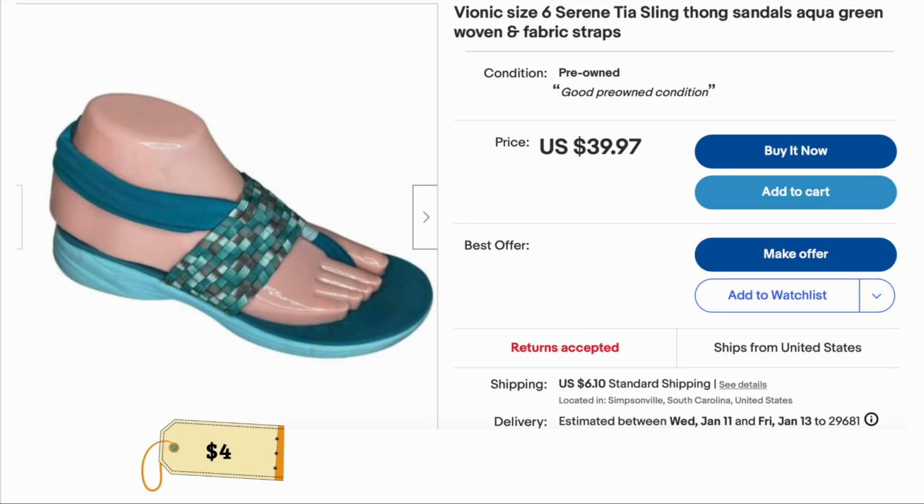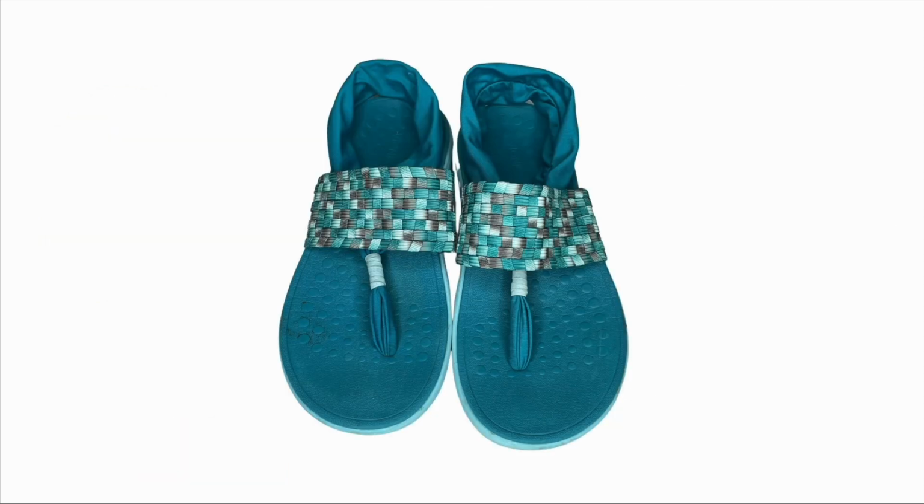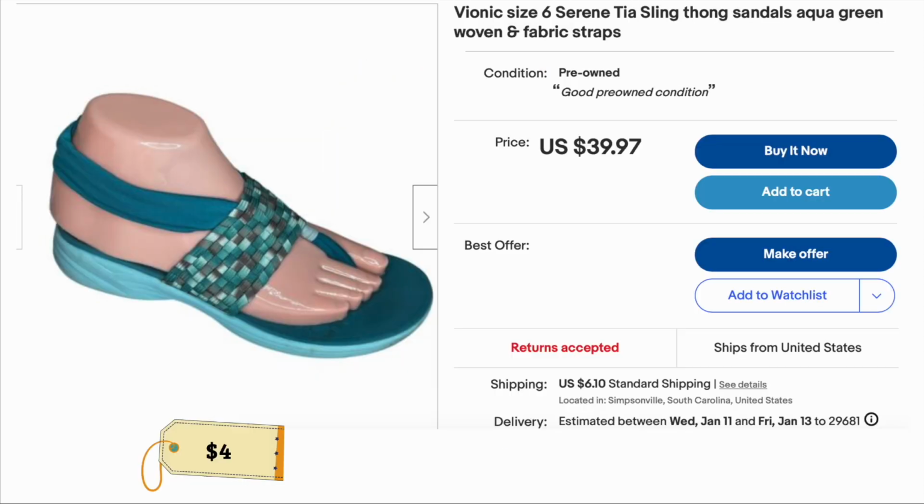And here's another unusual item. Never found these before. Vionic thong sandals, but the back strap here is fabric. And these are my size. I tried them on, and they're super comfortable. But I had never seen that before with the fabric strap. So these were $4. I have them priced at $39.97.